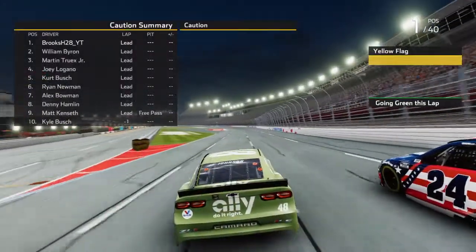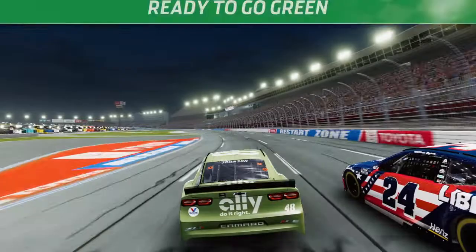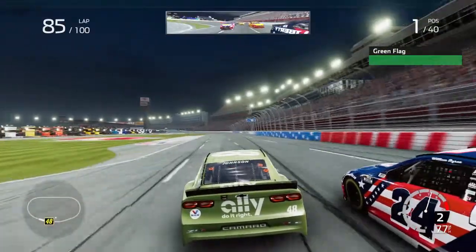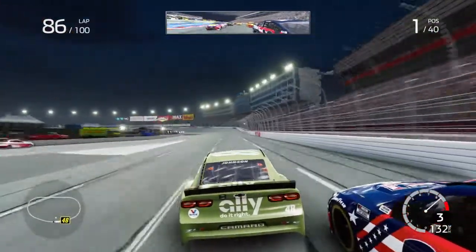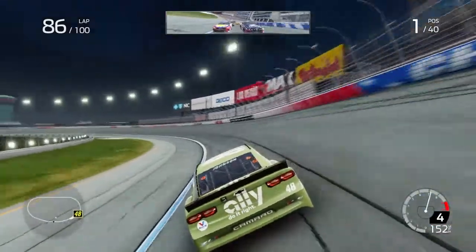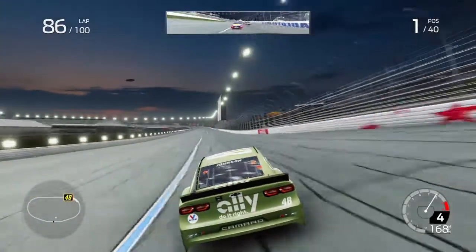And now there's going to be 9 cars on the lead lap because of that caution. I'll talk about that in a second, but back to the Geico restart zone. Green flags back out, hopefully for the final time here at Charlotte. 15 laps to go, side by side with William Byron, entering turn number 1. Truex trying to look to the inside now of Byron. We're going to pull ahead. Now we're going to take the lead away, and now the pack is going to start falling back.